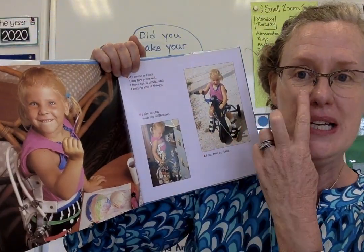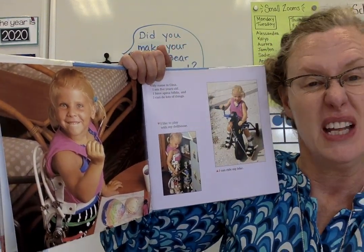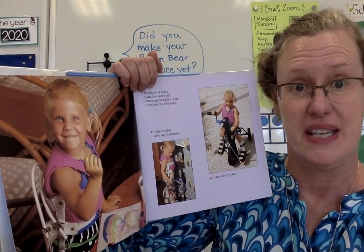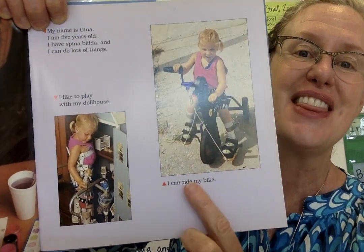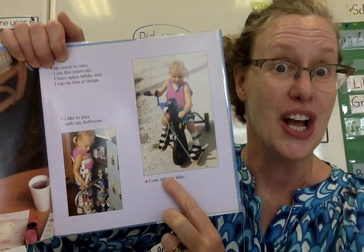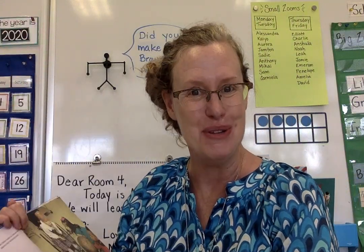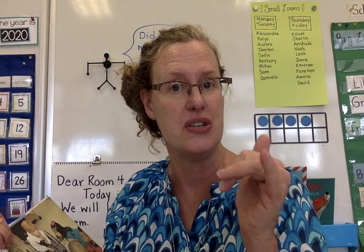So, Gina is somebody who has something with her body called spina bifida. And it's a thing that affects her spine. So she might not move the same way that you do. But look what she can do. Lots of things. She can ride a bike. Her bike might not look like yours, but she can ride a bike. Every time you see something in this book that you can do too, even if it doesn't look the same, I want you to do this.